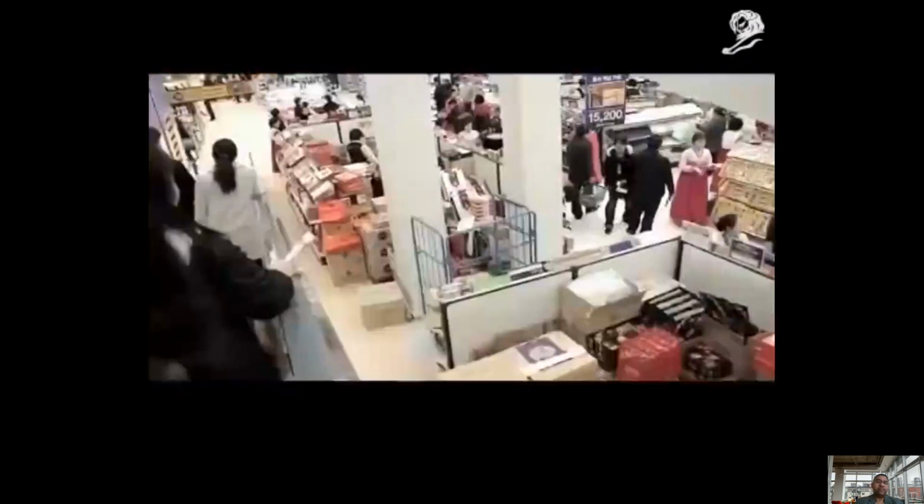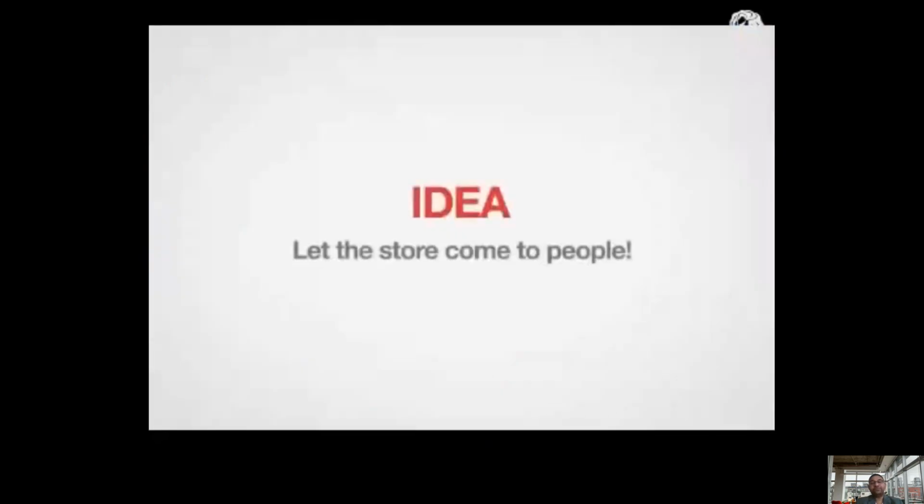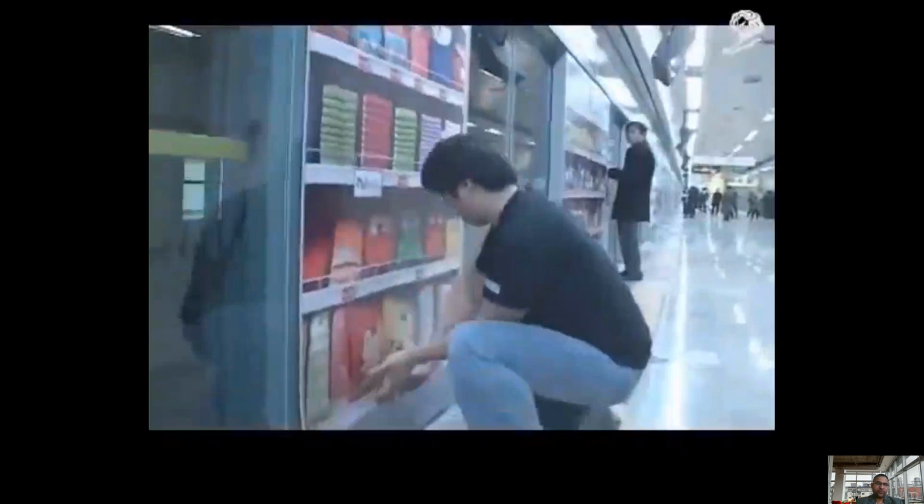We made an in-depth study into Koreans once more. Koreans are the second most hardworking people in the world. For them, grocery shopping once a week is a dreaded task. So we decided to approach these busy and tired people. Idea: let the store come to the people. We created virtual stores, hoping to blend into people's everyday lives. Our first try was subway stations.